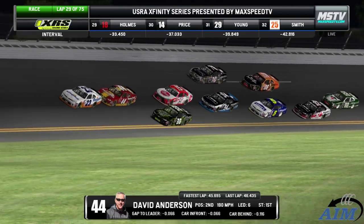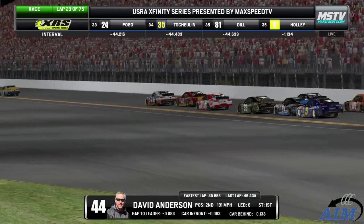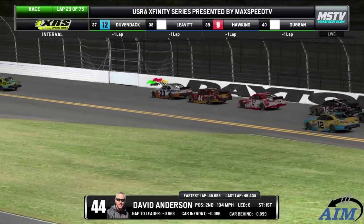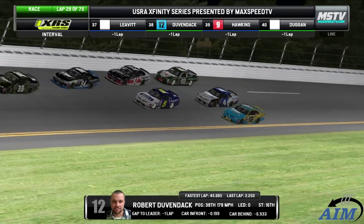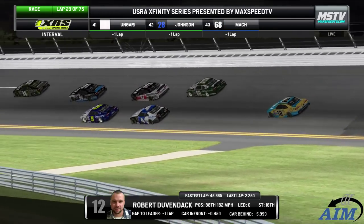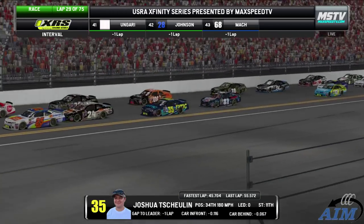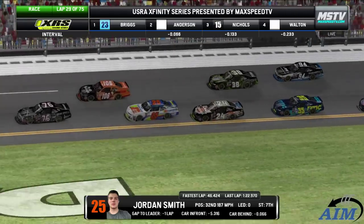David Anderson second. Passing up some more cars here. Going by, that is the number 12. That is Robert Dubendack. So he will go a lap down. We've got several lap down. Eric Hawley, Dan Dill, Joshua Shulin. Jeff Podo, Jordan Smith now going a lap down.